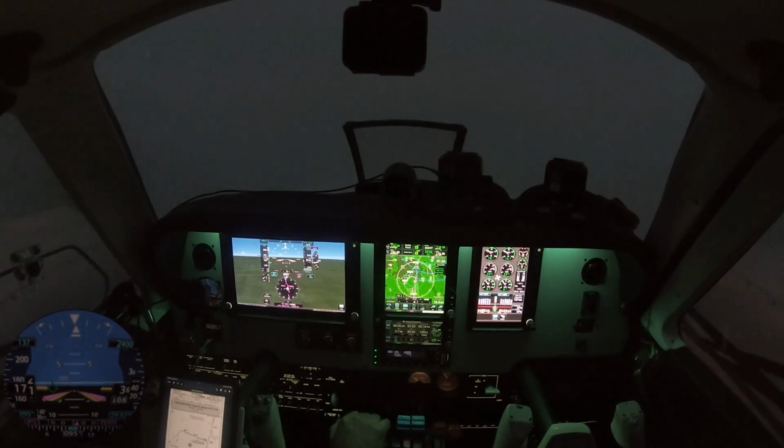Okay, so go around sequence. November 463 Sierra Delta, turn left heading 050. Full throttle. Left turn to 050 for 463 Sierra Delta. Flaps up, gear up, cowl flaps up.